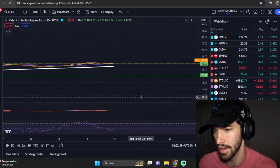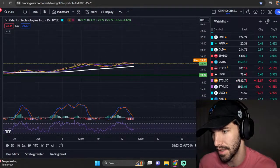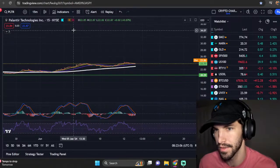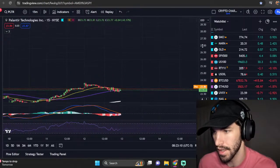15-minute curls up, that's a good sign. I would just watch out for a reversal signal. That would kind of convince me like, hey, maybe it's going to rotate back around. Okay, so there are some reversal signals at this level.